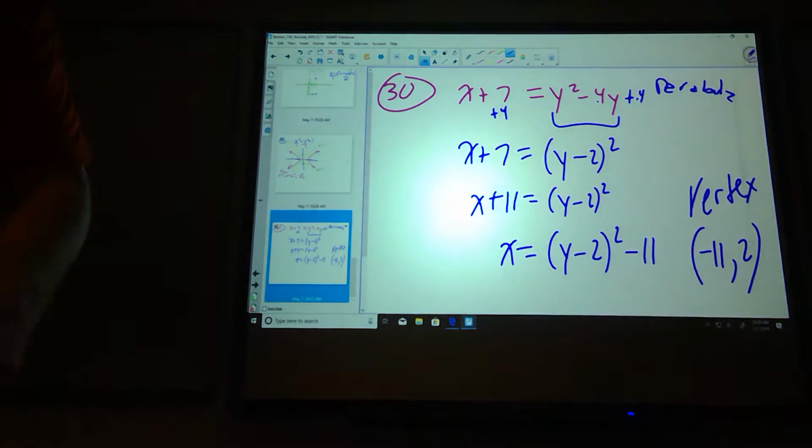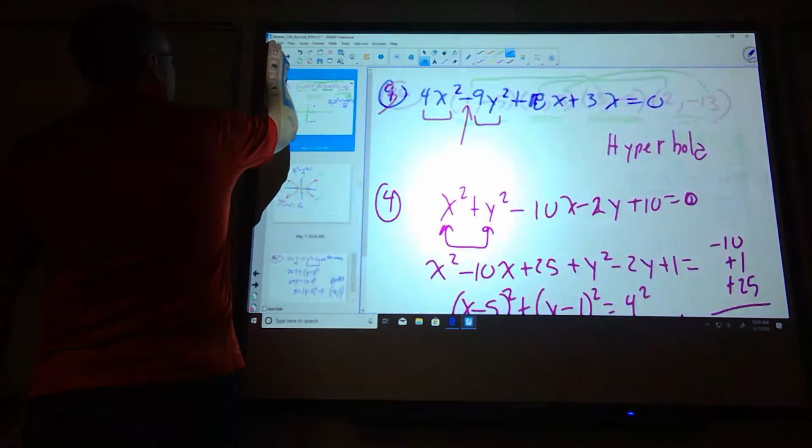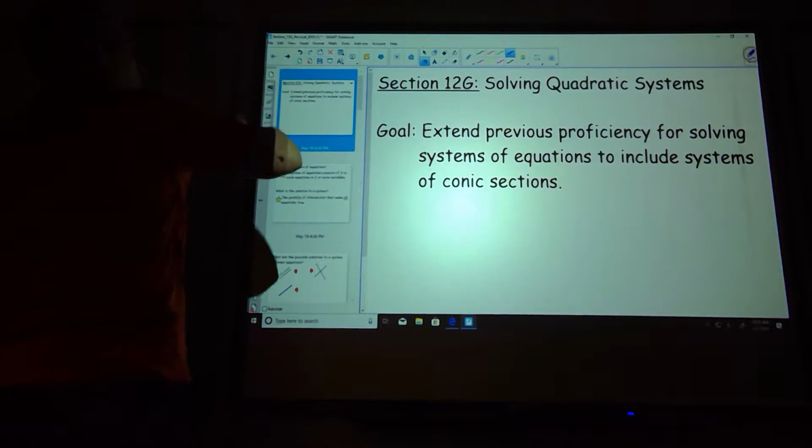All right, so let's finish up this unit. I think you might like this unit. I feel every lesson went pretty well. This one will probably bomb.